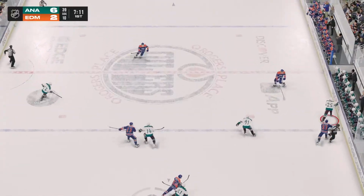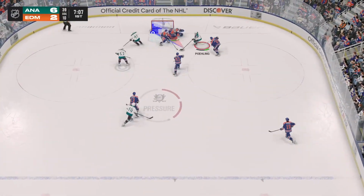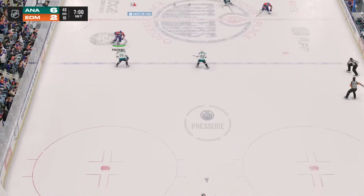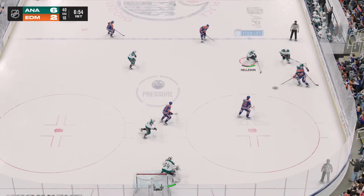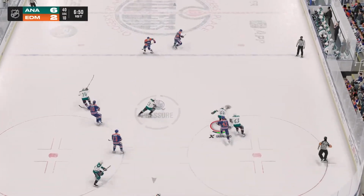The Ducks gain control of the puck against the wall. Look at this! Fantastic save! Tries to feed it over to Frederick. Skates to the crease! Great use of the stick in the defensive end by Hellison. Here he is, shot right in front! And that goes off course off a body.